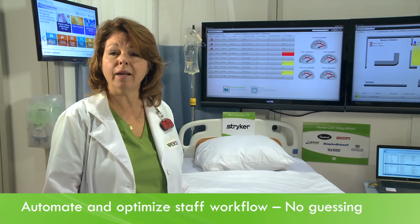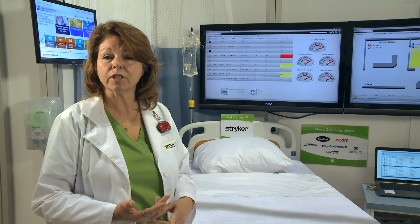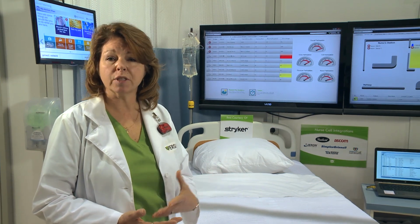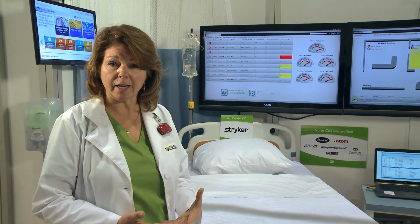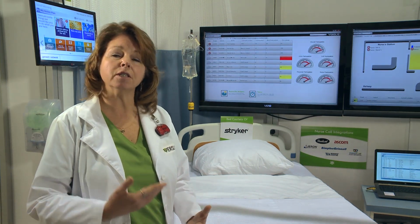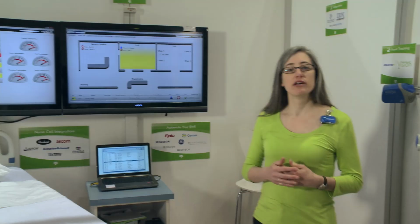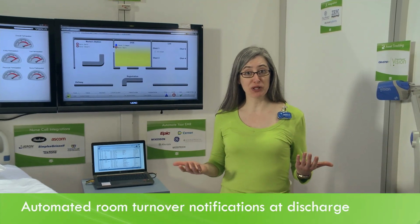This helps automate and optimize workflow for the physicians. They're no longer walking the halls looking for staff, calling, looking for results for their patients, or checking on patient status. So in this way, they get more time, they can fit more patients into their schedule during the day, thus increasing their profitability. So my lab work looks good. I think I'm going to go home.